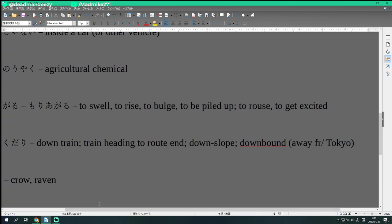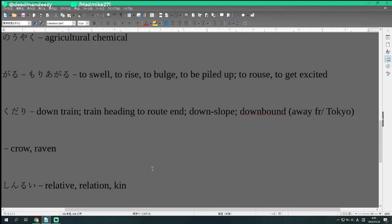A crow or a raven is a karasu. Karasu is a crow or raven. And finally, a relative, relation, or kin is your shinrui, your close or intimate type of people. Shin, left side for intimate, rui, the right for type. Close and intimate people.